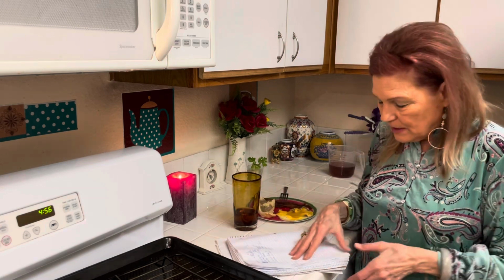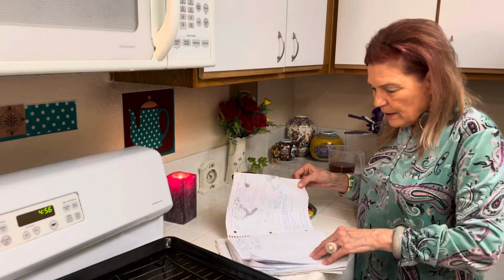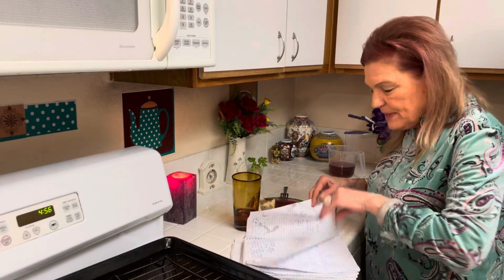Now, when you're stockpiling, if you realize a lot of food has a best by date of over a year or longer. Okay, so now this brings me to this point.